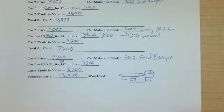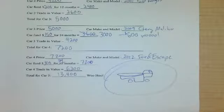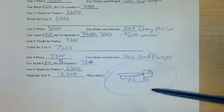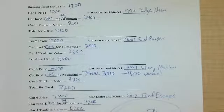Okay? If you want a sweet ride paid for in cash, do this, and you'll never have to worry about a car payment or a FICO score ever.